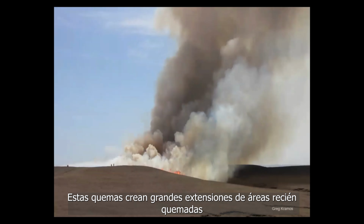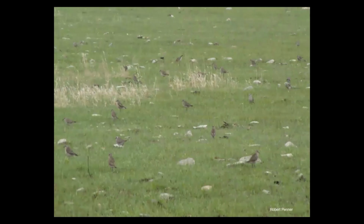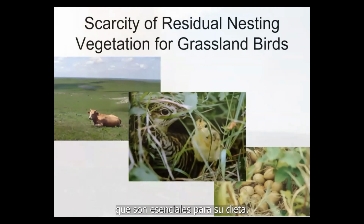This burning creates large expanses of freshly burned areas that are highly favored by grassland shorebirds. So it is the short grass that attracts shorebirds to the tall grass prairie. Freshly burned grasslands provide short vegetation and easy access to freshly roasted invertebrates, which are essential to their diet.